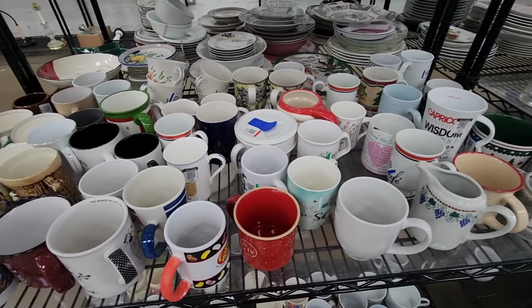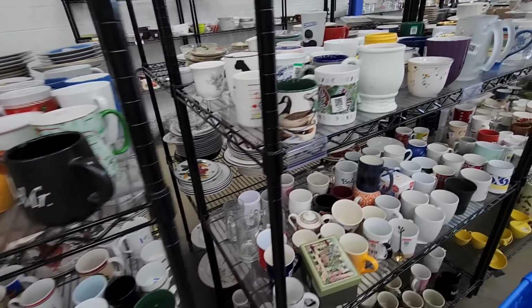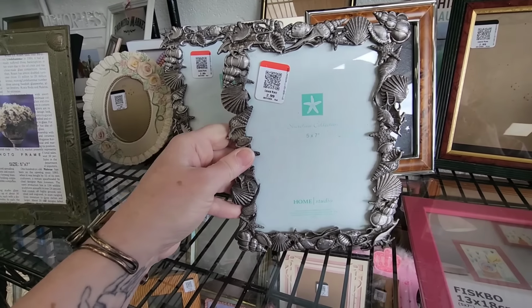Are there any other mugs here? I will let you know if I see anything that stands out to me. I didn't find any mugs.